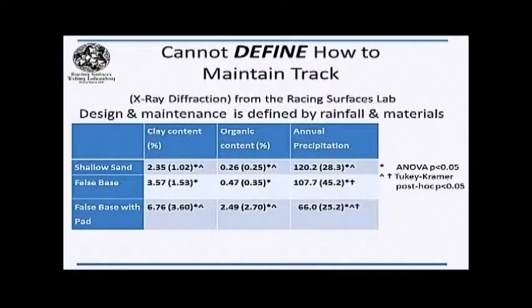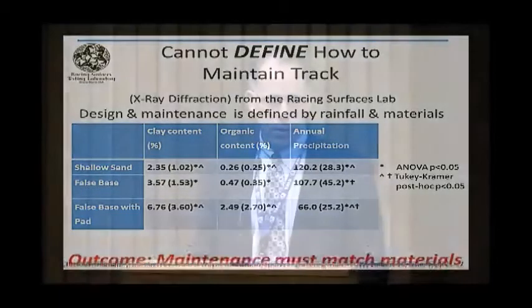We've got the 3 different designs. They have different clay content, which were statistically significant. They added organic to the high clay content tracks, and the annual precipitation was also statistically significant. Meaning, if you don't have very much rainfall, you have more clay, you add a little organic to hold the moisture, and you've got a good track. If you have a lot more rainfall, you certainly don't put any organic in it. You can use sand because you want it to drain quickly, and you don't need the clay in there because the moisture is holding your track together. So the maintenance has to match the materials.